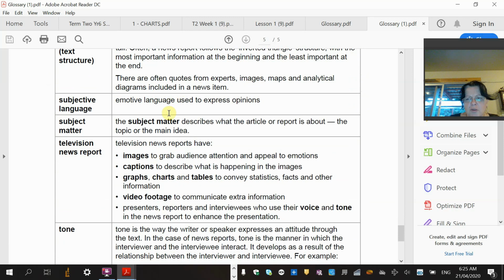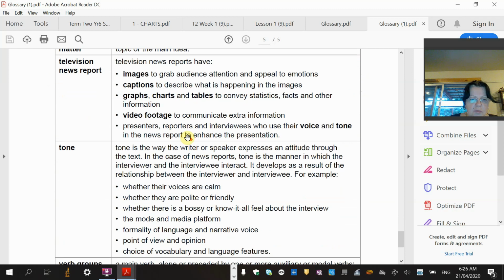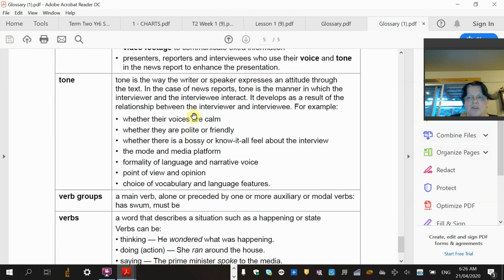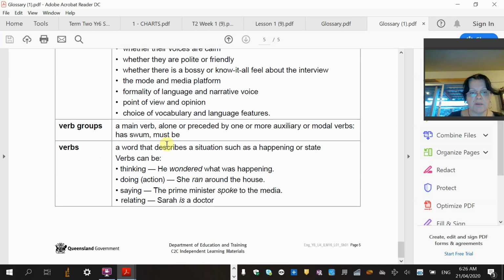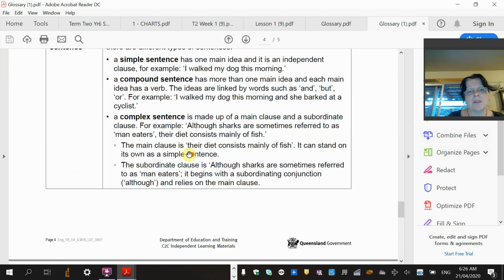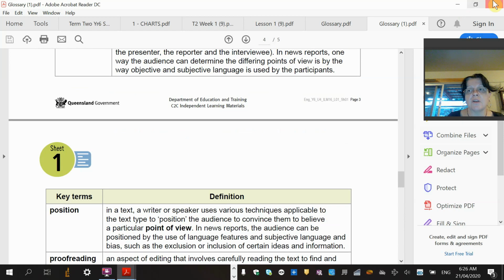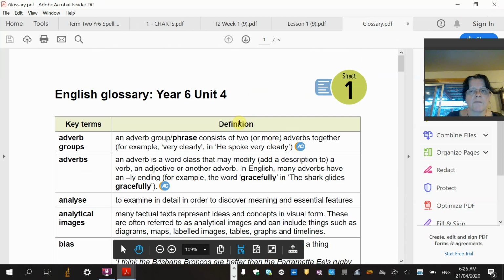Subjective language, when you're emotional. That was a terrible event, it upset me. The subject matter is the main idea. The television news report, the tone, and the tone of the voice if you're calm and friendly, or you watch a lot of American news and it's very intense and sometimes angry. The verb groups used to describe something, and the verbs, and that's all the words. We would have gone through and done that in our spelling, but now we've had a quick look at that now, and have a read through that as well.